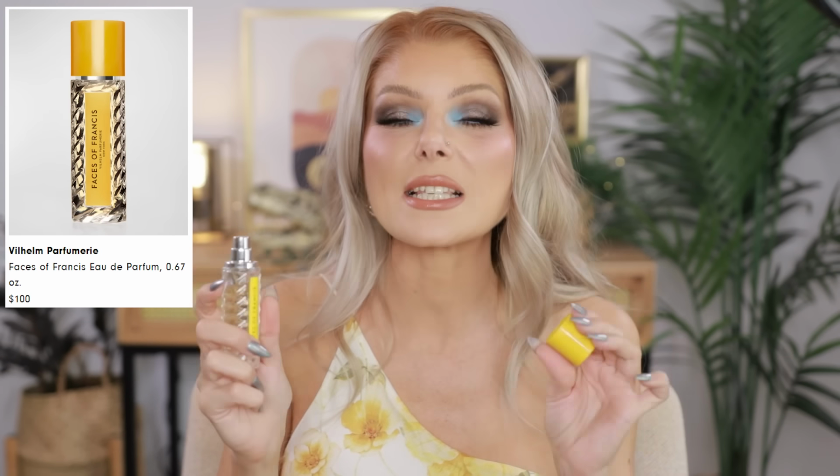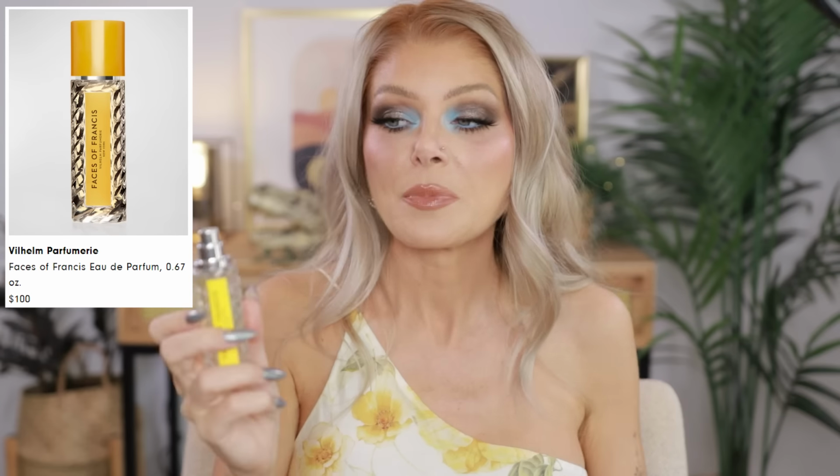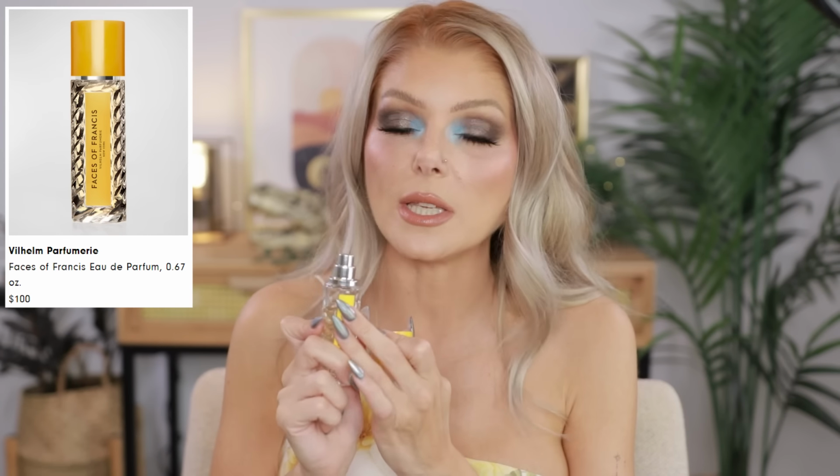And this one is a signature scent. If you love this one, this could so easily be a signature scent, because I've never smelled anything like this. It is such an interesting and almost like alluring, sexy, but so different. Like, she's different. This girl, she's different. She's not like the other ones. This is quite literally a fragrance version of She's Not Like Other Girls, in a good way.